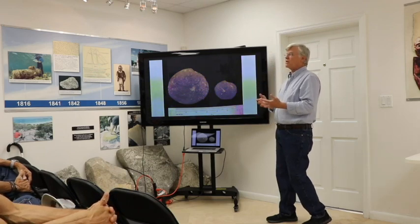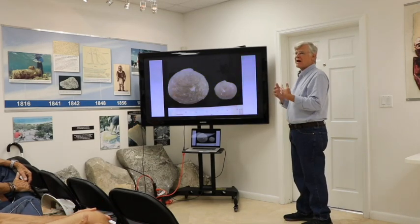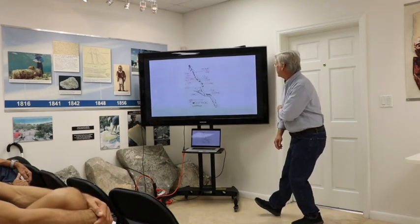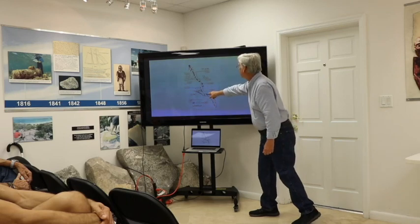And so one of the problems that we have to overcome with the Spanish documents is they were recording things that were of interest to them and not providing us with general information about cultural practices. So here's just a brief show of Long Island and all of the new stuff that we've been finding. The burials were down here.